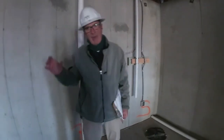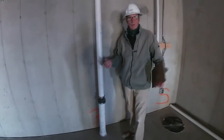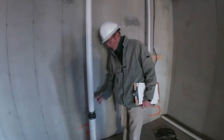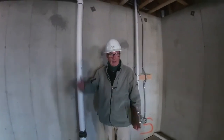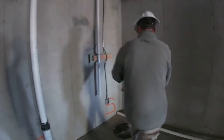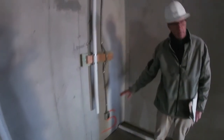But on top of that drain pipe, we install a vent pipe. This is to naturally vent any vapor that might collect underground, under the slab. It naturally vents up the pipe. This goes up through the roof. So that vapor pipe will vent any humidity or moisture that may collect underneath the slab. This is the sump pit, the front sump pit. This is the ejection pipe and power for the sump pump.